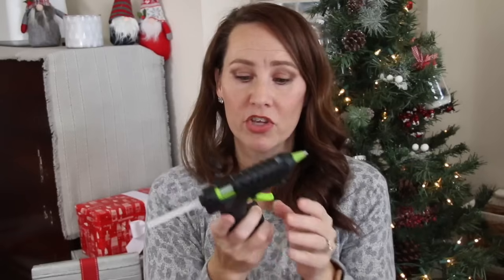If you are thinking ahead and you are a planner, then this might be the glue gun for you because it is the USB. You plug it in to charge it, and then it can stay hot for 75 minutes. So if you know that you are really good about remembering to plug it in to have it charged, then you might really love this. I love the fact that it is small, it's super portable, it stays hot for a really long time.